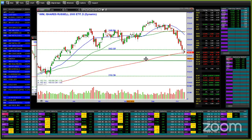It might chop around here, but this is not, and I hope not, but I can't remember if I've ever seen such an extreme type of measured move. That would be kind of like a crash to see something like that. If this was to happen, perhaps there would have to be some kind of news event that would just shock the market to cause a situation like that.